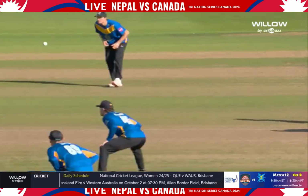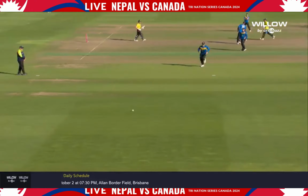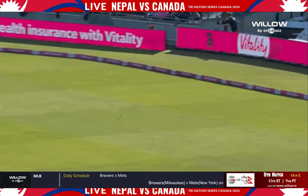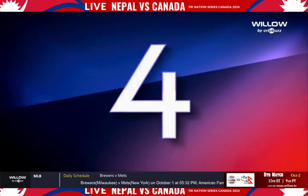Set up like you're going to go straight or maybe short. And Bancroft, well, he just gives himself a bit of room. It's a full toss. Gets it in the middle of the two fielders and runs away. Like you say, there's no pressure on Gloucestershire at the moment. 69 from 87.